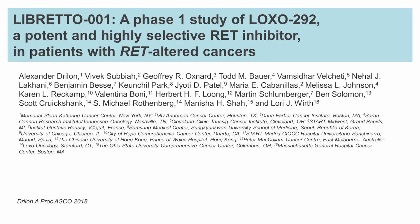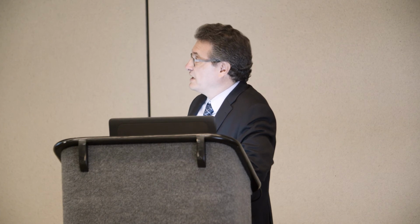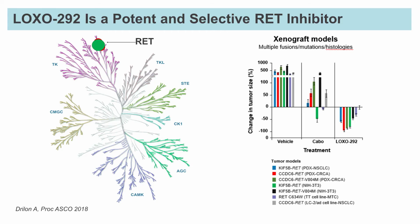Let's talk about the other drug, LOXO-292. Data were reported last year at ASCO and updated at the lung conference this year. So LOXO-292 is also a potent and selective RET inhibitor. Again, the kinome, you can see that LOXO-292 only inhibits the RET family of kinases with very little or no activity on the other kinases.